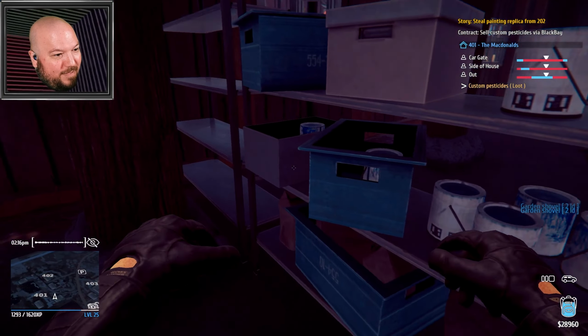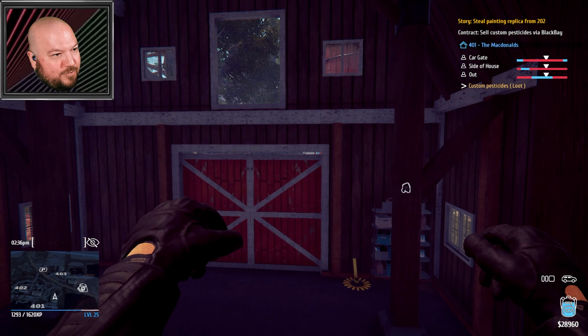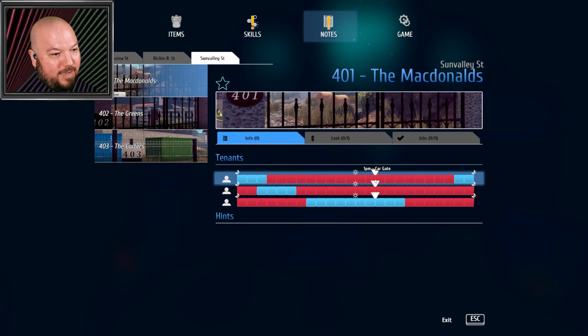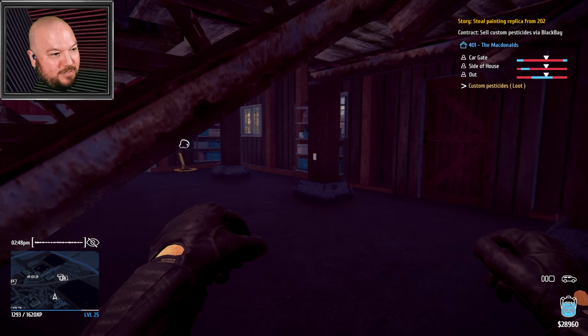Did that say that little handle thing was $300? For like a hand shovel? I am trapped, because you are right where I need to go. Oh my god. Yeah, there's always someone by the car gate. There's this one hour where the car gate is open. I just have to sit here and wait until 10 p.m. Maybe that's how it works when you're stealing from the farmers.